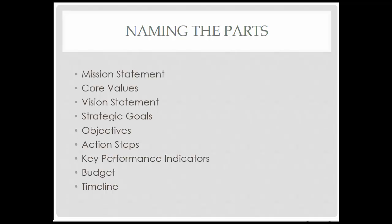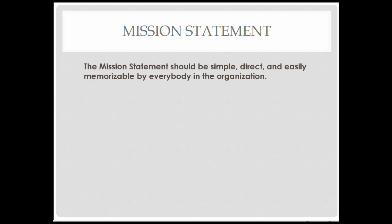So here's what all of these mean, and here's how they're all going to come together. I just want everyone to have a sense of how what we're doing right now is going to fit into something larger and how it's going to fit into a finished product. Mission statement should be a simple, direct, easily memorizable one sentence. If there's any way we can make it one sentence, but something short that when people see it, anybody who knows anything about the University of Evansville says, yeah, that's it. That gets us. And they're deceptively simple.